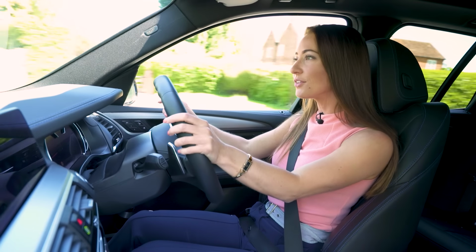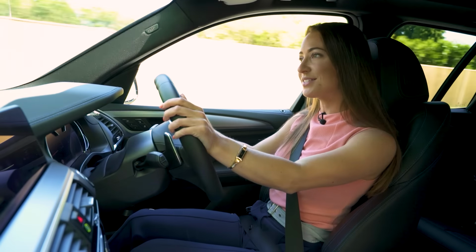The 2-litre diesel engine isn't the smoothest in its class, but it is better than the Discovery Sport. There's very little wind and road noise, so this cabin is a very quiet place to be most of the time.